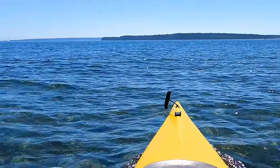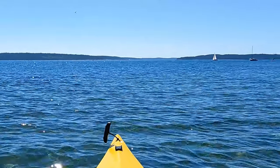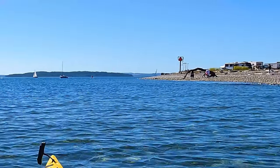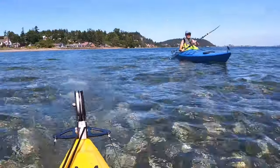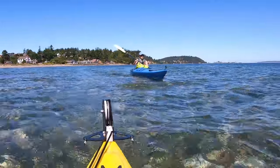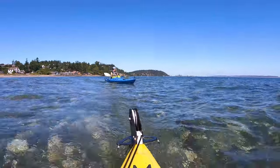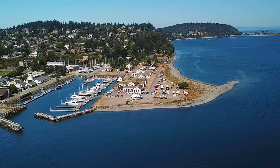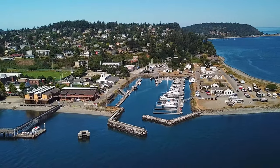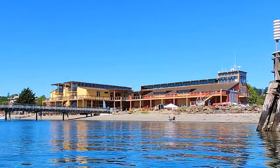As we rounded Point Hudson, you can really notice how clear the water is here, also quite shallow. That's the Northwest Maritime Center, and the tsunami warning system top right.